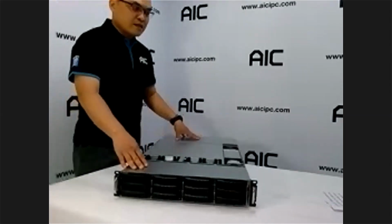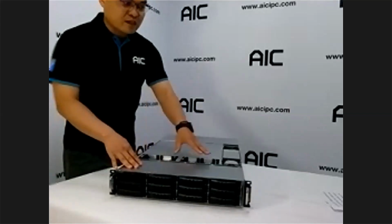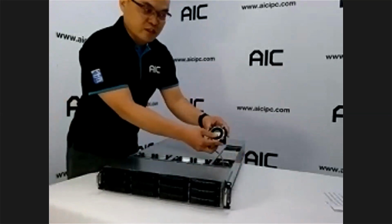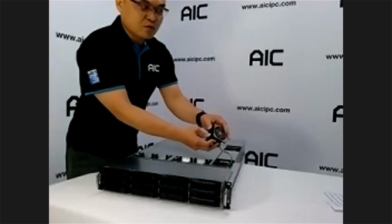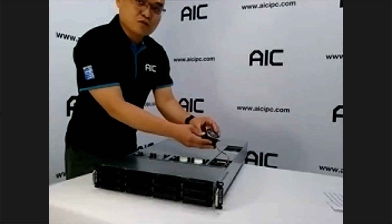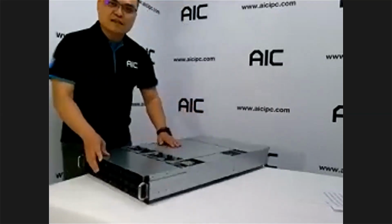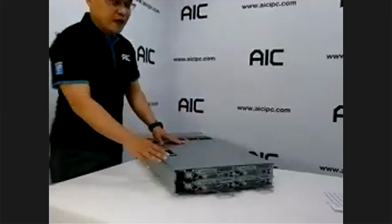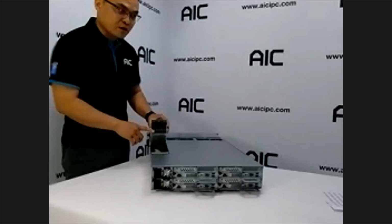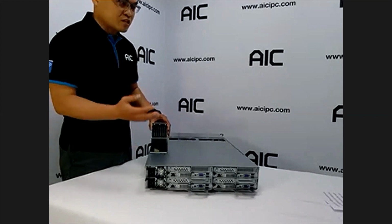And let's move on to the middle of the server. We have 5 easy-swap fans in the middle. Each fan comes with an anti-vibration design. It gives you good ventilation, and you can remove the fan very easily, and it also reduces fan noise. Another good design is we have 8 SSDs here. Can you see that? These 8 SSDs support each node, giving more choice of storage.